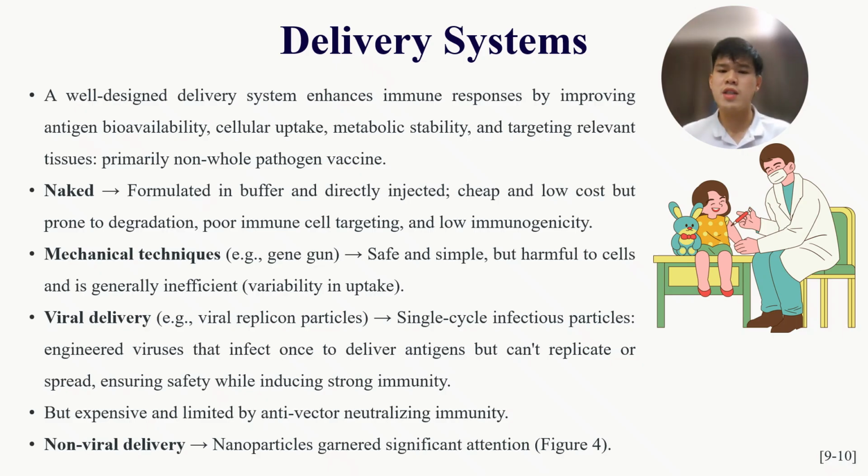Moreover, viral delivery systems, including the viral replicon particles, are engineered viruses designed to infect cells only once, where they deliver antigen-encoding genetic material but cannot replicate or spread, ensuring safety. This strategy induces robust immune responses due to the efficient intracellular antigen expression. However, they are relatively expensive and face limitations due to the body's immune response neutralizing the vector upon repeated use. Hence, other non-viral approaches like nanoparticles have gained significant attention, offering versatile platforms to protect antigens from degradation, enhance uptake by immune cells, and enable targeted delivery to lymphoid tissues.